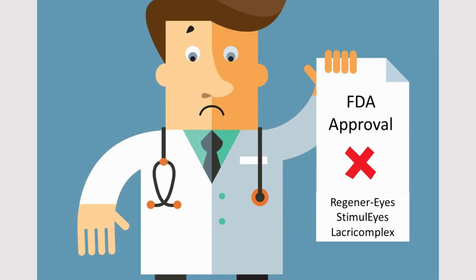If you remember nothing else from this PowerPoint, please remember this slide. Regenerative, Stimulase, and Lacra Complex are not FDA approved. I don't really care what your eye care provider says, which is hopefully what your eye care provider believes. These drugs are not FDA approved, period. And they should be.